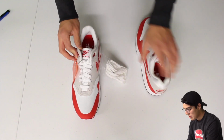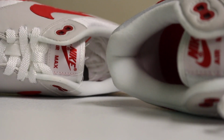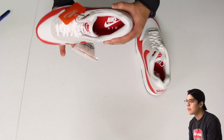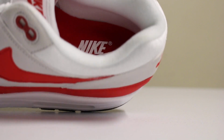Nah, actually I take that back. These have the name of the shoe, Nike Air Max, over here on the outside of the tongue with more Nike branding as well. The size and everything is on the back of that. And on the inside, I don't know why I grabbed the shoe again, but whatever. More Nike Air branding. And that's really it for the insole.